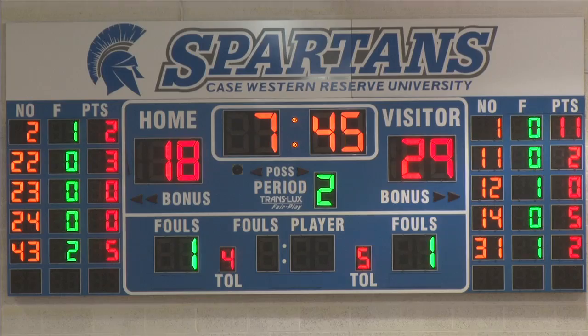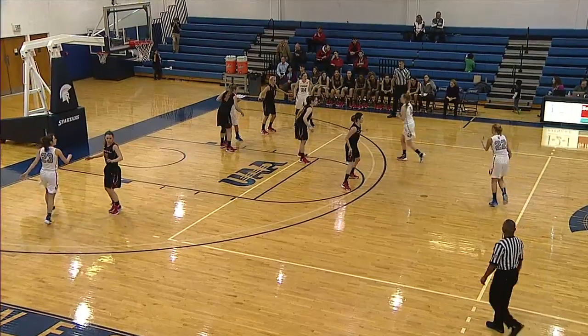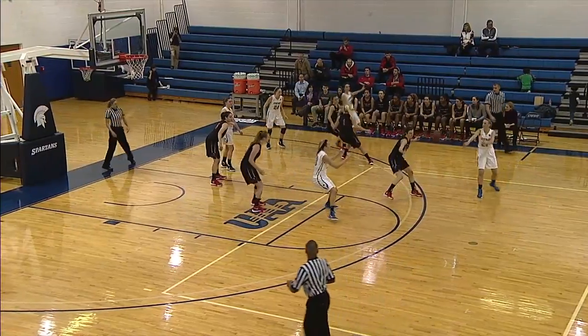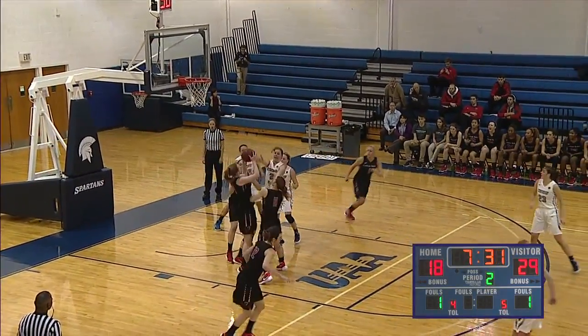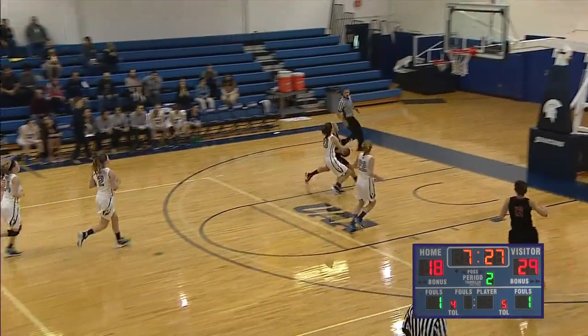So there's where we're at, inside 8 minutes to play in this opening half, as Jess McCoy brings the ball down the floor for the Spartans of Case. Game number 1 in University Athletic Association play for both of these teams. This is Mummy working against Murphy. Left-handed shot won't go. Murphy with the rebound. Murphy on the season pulls down 11 rebounds per game.